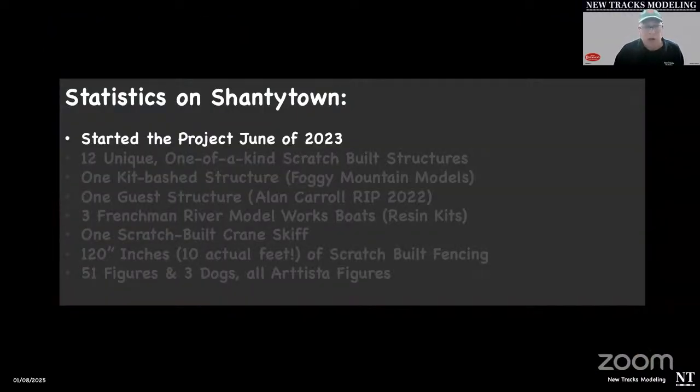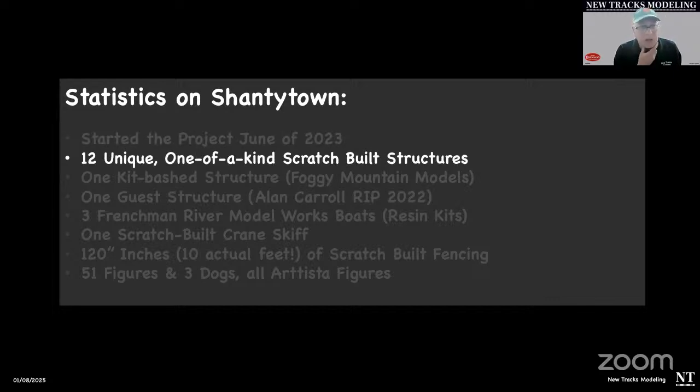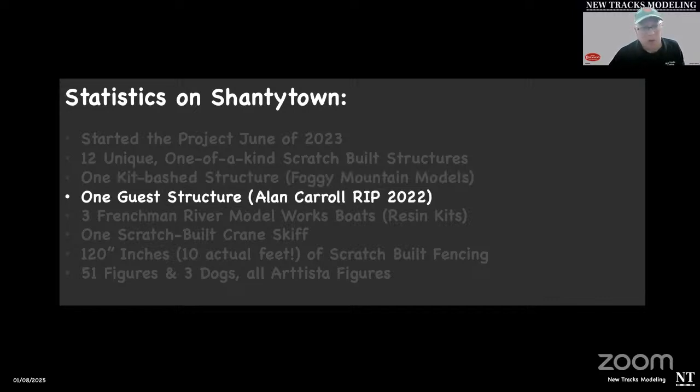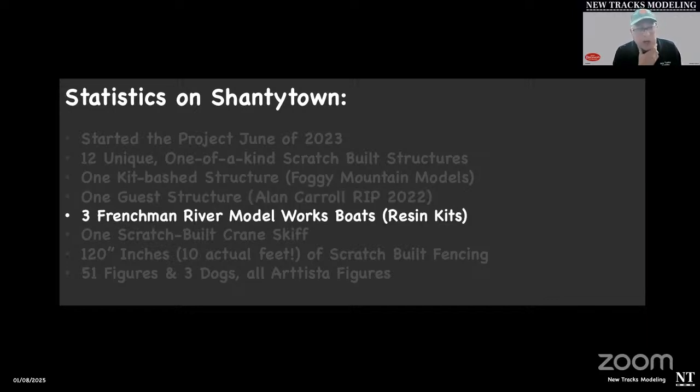I started back in June of 23. I moved into the new house just 2 months before. Shantytown has 12 unique scratch-built structures, 1 kit bashed from Foggy Mountain Models, 1 guest structure from Alan Carroll, who passed away in 2022, 3 Frenchman River Model Works boats.